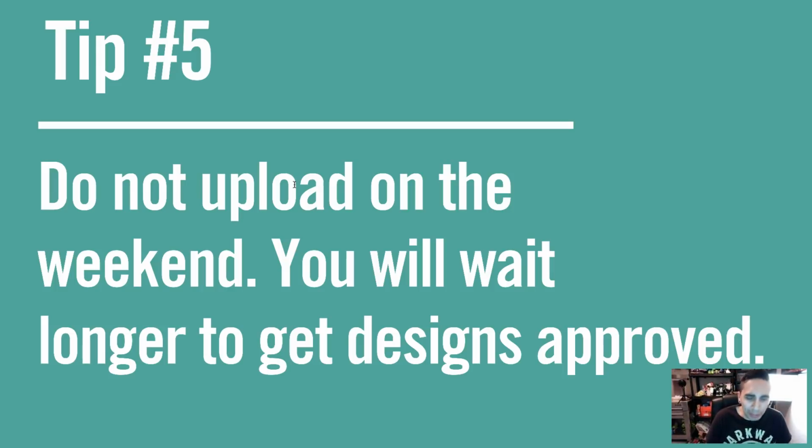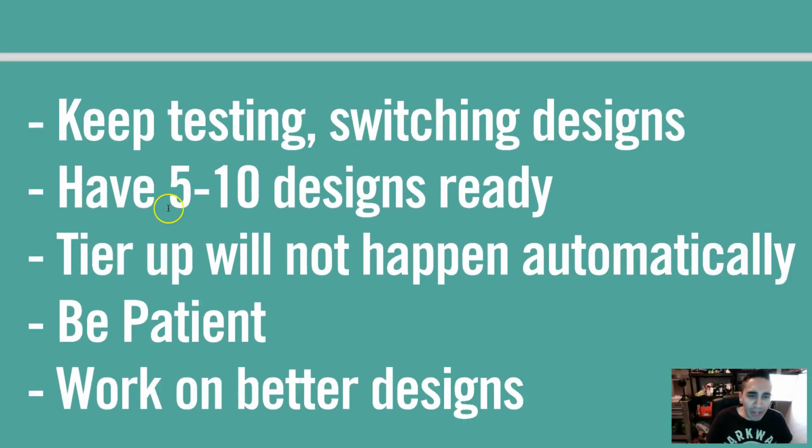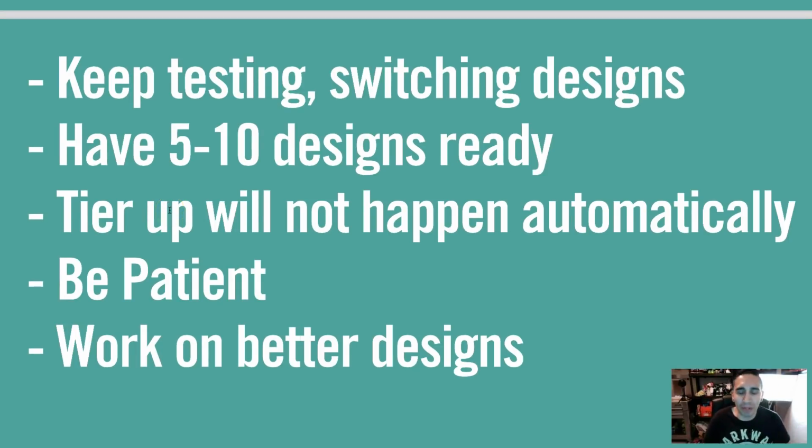I would try to upload on a weekday to try to get these designs live so you can test out the market, see what's working for you and not working. 10 tier is tough, and like we talked about, they really don't care to look at your design and approve it during the weekends, and it takes a lot longer than some of the people with the bigger tiers at 4,000, 8,000 plus. So those are my 5 tips, and these are just kind of extra tips I just want to throw out there. They're not part of my initial big top 5, but definitely important.